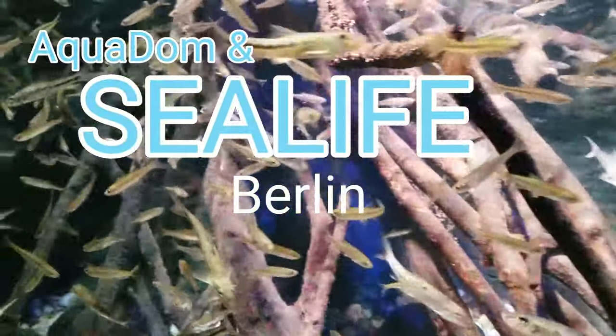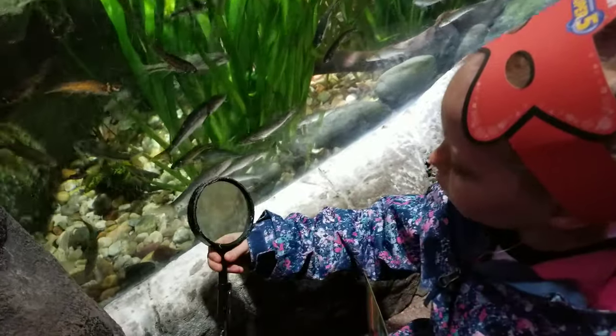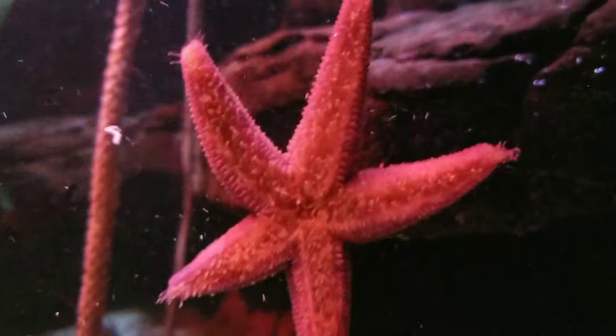It's cold and rainy today, so we're heading indoors to check out the fish at AquaDom and Sea Life Berlin. Exhibits take you from the German rivers to the open ocean.